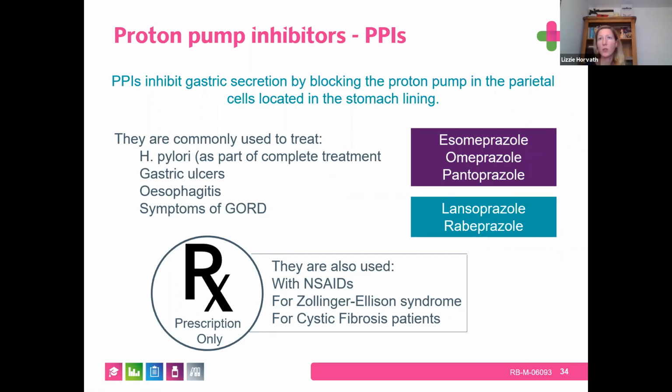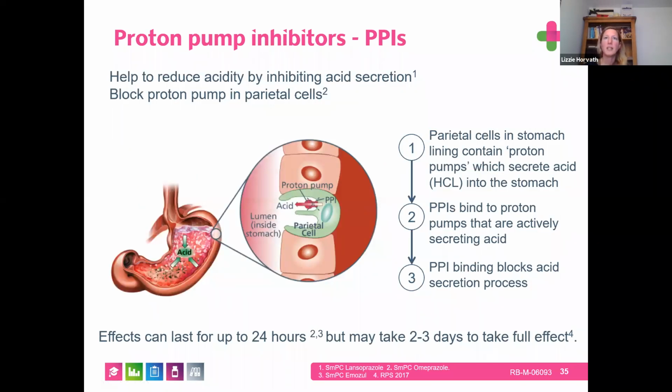Now, what I would like to focus on is PPIs available over the counter. There are 3 PPIs available over the counter in the UK: esomeprazole, omeprazole, and pantoprazole. The second 2 are prescription only. So what are these parietal cells?